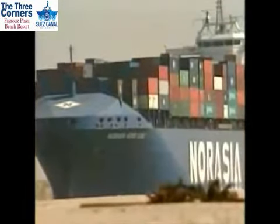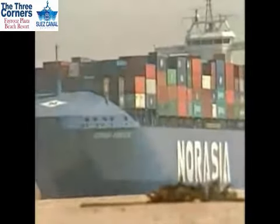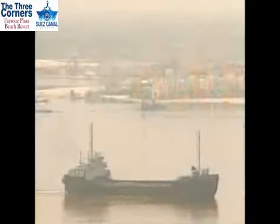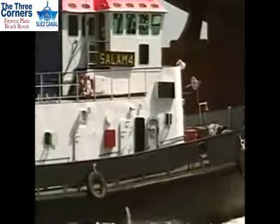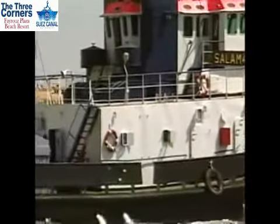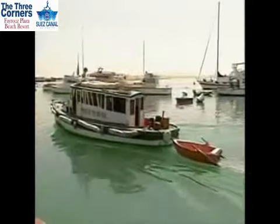Today, the canal is wide enough to accommodate vessels 500 meters long, 70 meters wide, and 70 meters deep. There are no locks because the two seas are the same level. Ships of all shapes, sizes, and flags pass through the canal each year. Everything from a supertanker or aircraft carrier to the smallest pleasure craft.